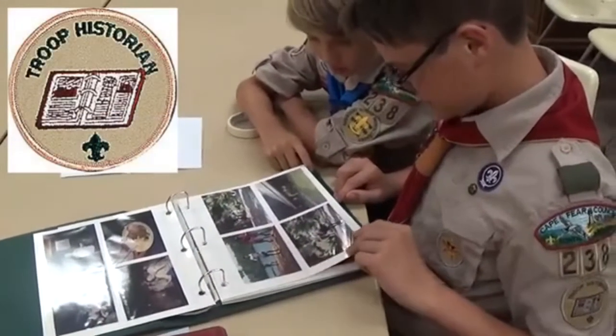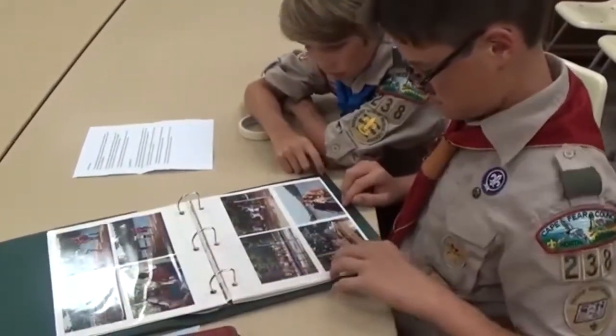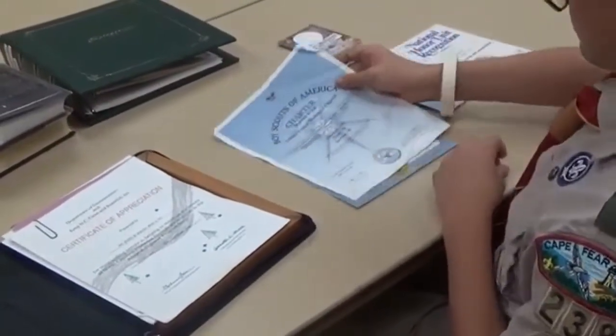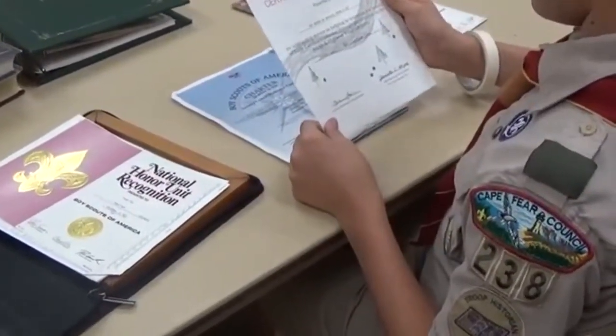The historian helps preserve the troop's history. They gather photos and facts about troop activities and maintain them in scrapbooks, information files, and wall displays. They assemble and organize news stories, trophies, awards, and all forms of troop memorabilia, and make these materials available for viewing at courts of honor and various scouting activities.